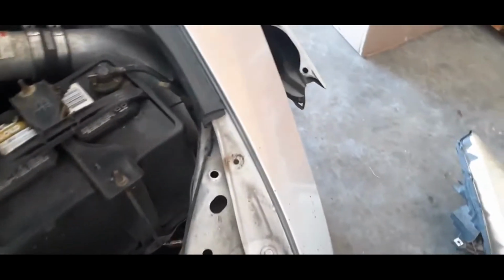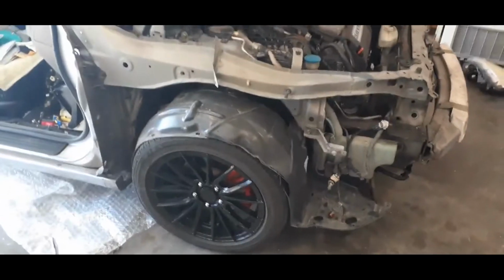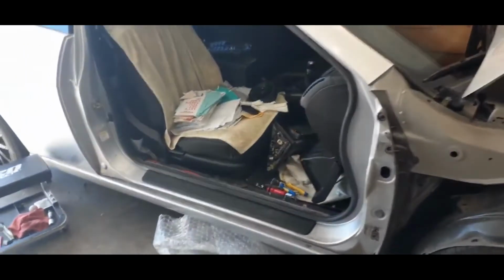Now it's all apart. I think in the last segment I forgot to include, as far as the headlights go, you can see there's this upper mount here, attaches right up here, so I think I forgot to point that one out for the headlights. But I got the front off, got the fender off, door, so it's a mess right now.